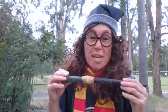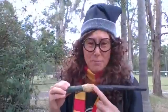Unfortunately, I might not actually be able to do really magical things because I broke my wand and I've had to tape it up with some special magical tape. So we'll see. I got my hair done yesterday. Do you like? I do love the curls.